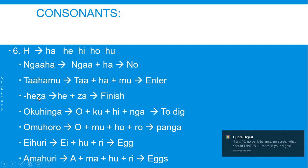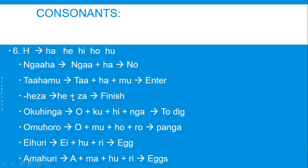Then our third word is heza. It means finish. If you want to say that I've finished, you add the word na: na heza. If you want to ask another person whether he has finished, you put the word wa: wa heza, meaning have you finished.